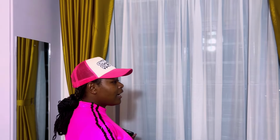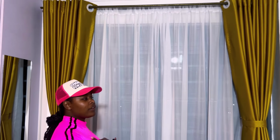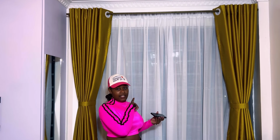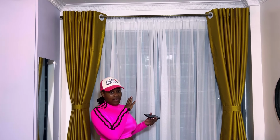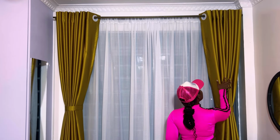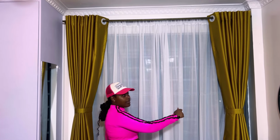This is how they look. Curtains are my favorite. My most favorite thing to buy is curtains. Because one thing curtains will do is make your house look beautiful. Curtains elevate your look. Make sure your curtains have gathers. And then they're blackout, so when they are drawn, there will be no light inside.